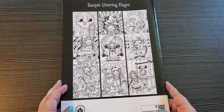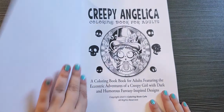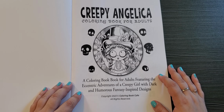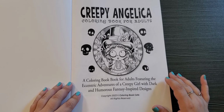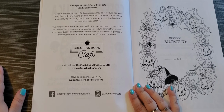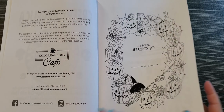And then on the back of this book you get some thumbnails. This is by The Fruitful Mind. And here is the ISBN if you need it. And then, let's see. You get a nice little cover page here. There's a pretty big blurb here: a coloring book for adults featuring the eccentric adventures of a creepy girl with dark and humorous fantasy-inspired designs. And then they give you more of their Coloring Book Cafe rights and all that. Then you get your This Book Belongs To page.